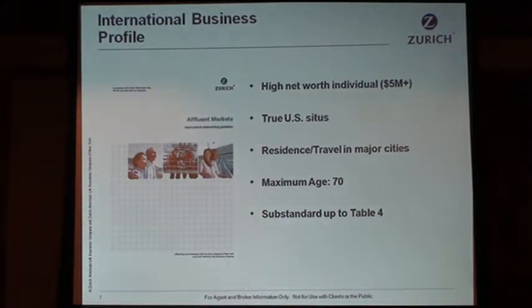Okay, a couple of things to know. High net worth, we want the guy to be worth more than $5 million. Not in America, around the world. This one I'm going to speak about in a minute because that's a truly critical one. And if you have a problem with me being Zurich, I'll tell you right now, that's going to be your problem. So I'm going to explain that one in detail. We look at residents travel to major cities. We have a maximum issue age of 70, and we have a maximum substandard up to table 4. So I won't do a table 8, I won't do a table 6, and I won't do a 75-year-old.